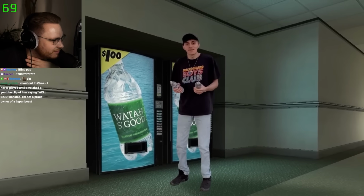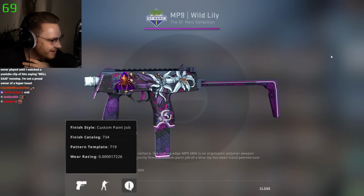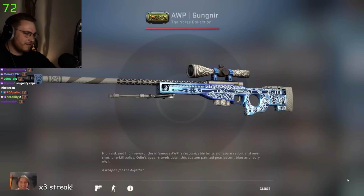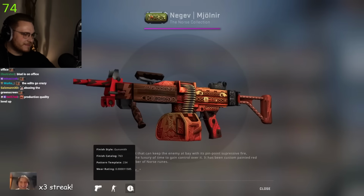Now, these next 2 skins are only expensive because of what they trade up to. There's the #1 lowest float MP9 Wild Lily, which trades up to the AK Wild Lotus. And then there's the #1 float Negev Mjolnir, which trades up for the Op Gungunir. The MP9 will cost you about 7k, and the Negev will cost you maybe 8k.